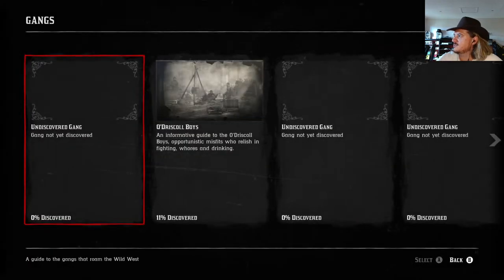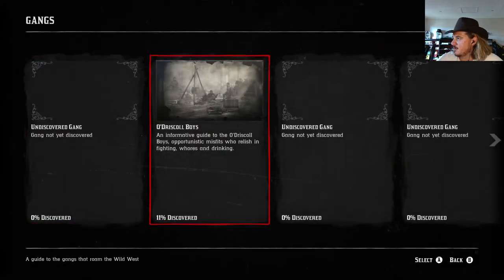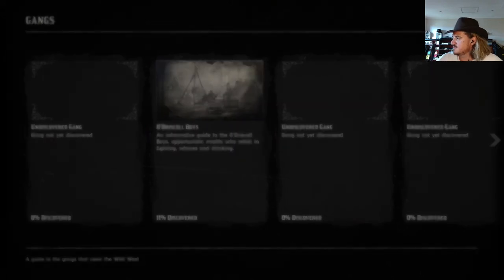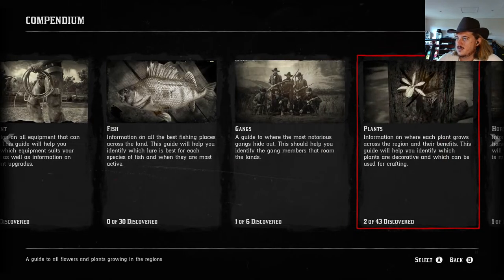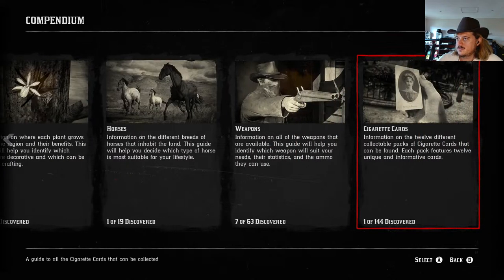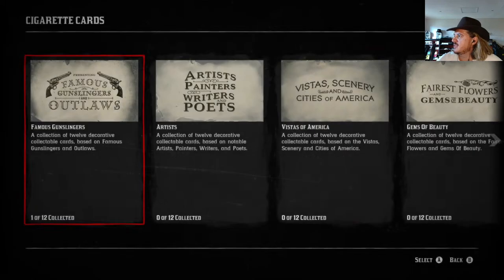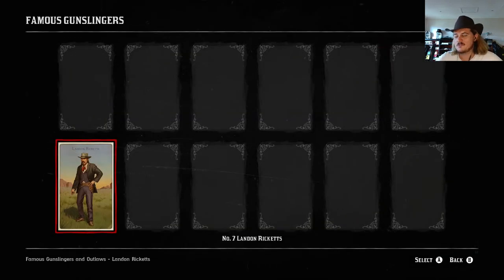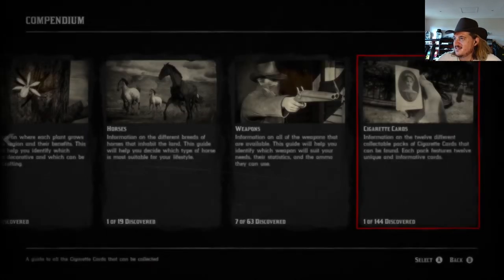Okay, the gangs, obviously we've got our Driscoll boys and the undiscovered gangs. Oh, there's a few undiscovered gangs. Okay. Plants, horses, weapons, cigarette cards. Yeah, that was that cigarette card that I picked up. That's pretty cool, right? It's like baseball cards, but back in the day on cigarettes. That's awesome. That's very cool.